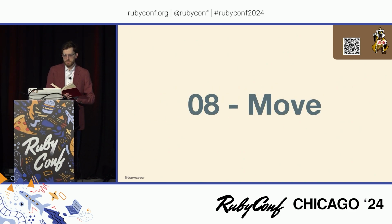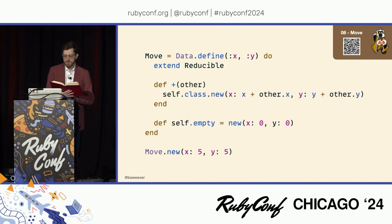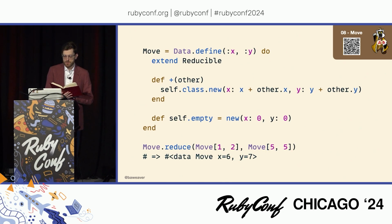So let's start with a little bit more complex class, like move, which we can represent movement on a grid using Data.define. Think of this as just a quick initializer, which has the properties x and y, attribute readers, and some other nice properties like equality. We can create a new move just like any other class, but we could also shorthand that using square brackets here as well. And given it extends reducible, that also means we have a reduce method for free that we can use here.